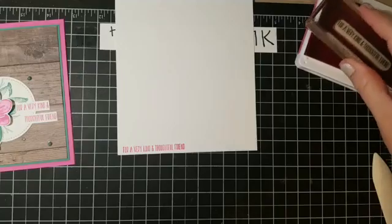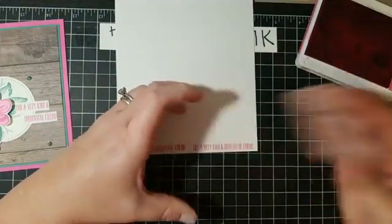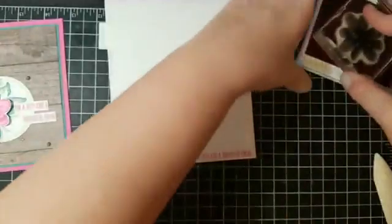That's crooked. Let's try again. Because the straighter I get it now, the less trimming I have to do later. Much better. Okay, that is our greeting. We're also going to stamp our flower in Magenta Madness.